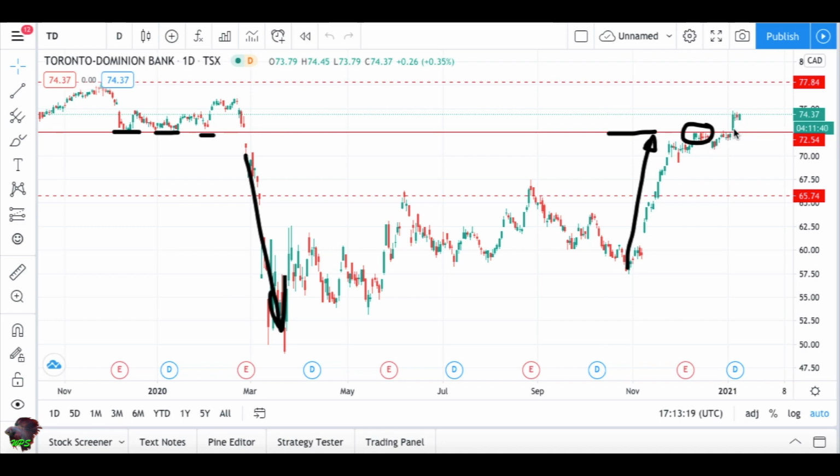And now we are looking at the extension, basically. If this area proves to be significant and the market bounces off of it, we are looking at the market extending to $77, $78 of value. So that's what I'm looking at with Toronto Dominion.